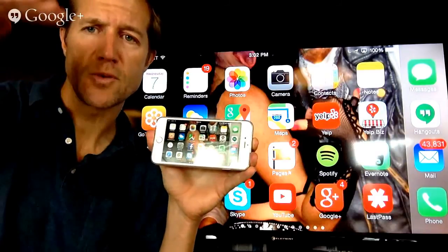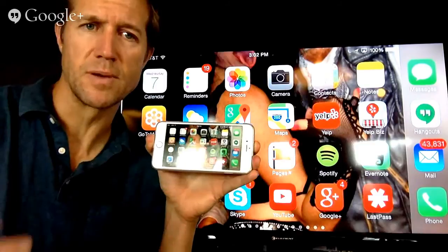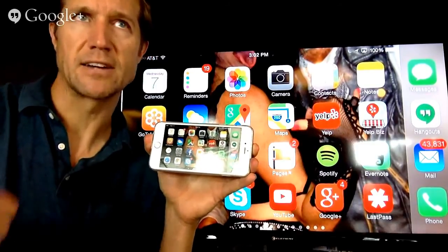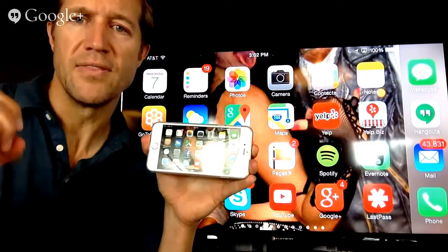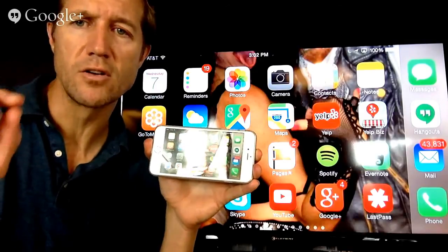So if you want to increase your rankings on the map, and if you also want to increase your social proof at the same time, so that when people see your maps listing they actually want to pick up the phone and call you, use this strategy to get reviews quickly and easily on Google+.